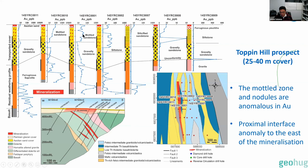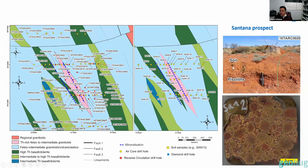The third and last prospect here in Yamarna is Santana, which was promising in the beginning, but there is a third story happening here that needs to be taken into consideration if you're exploring in that terrain. We have the pisoliths on the top, as you see in that terrain. We did the same exercise, soil sampling and pisolith separation along these two lines. And that's the sort of material and landscape we see.